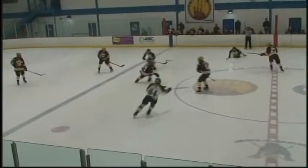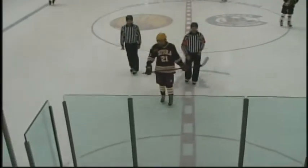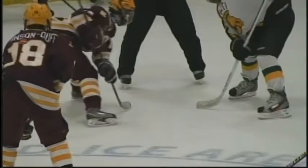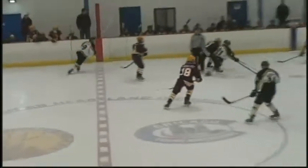On the far side. Ramblers defense clear it out of harm's way. And out beyond the two wingers that were over here. And a whistle. We got a penalty coming up. Minor for tripping on Scholl. The face-off.